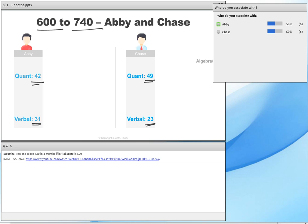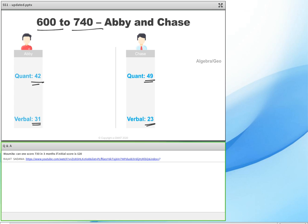Are you more like Abby? Are you more like Chase? Which means, are you more balanced with regards to quant and verbal? Or are you super strong in quant and not as strong in verbal? Okay, 50-50 split. Okay, so half of you are Abby's, half of you are Chase's, which is really great. Let's move forward over here.